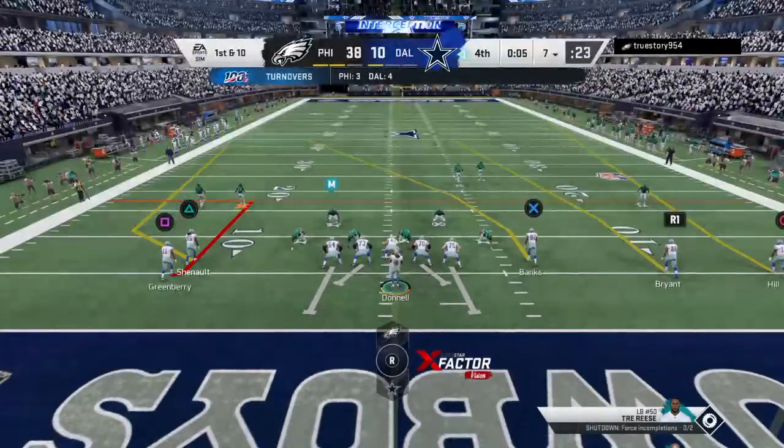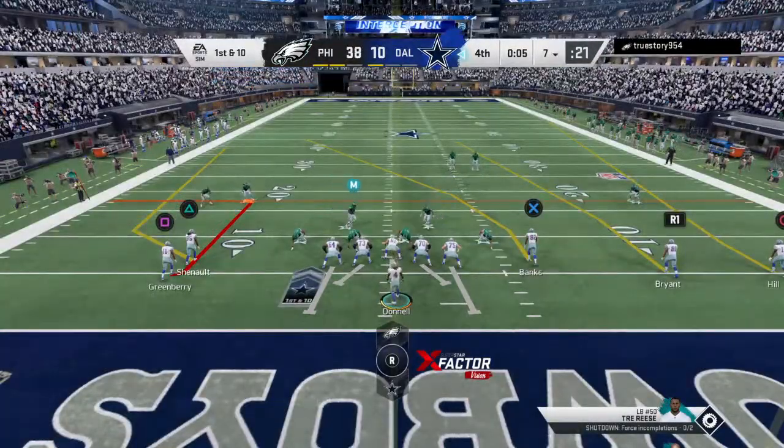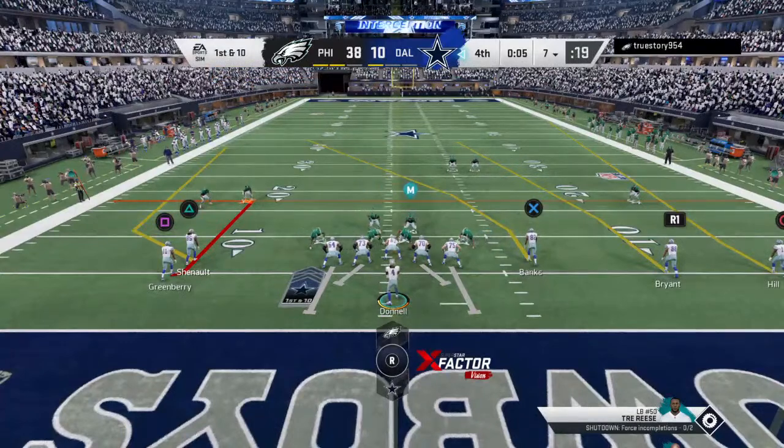The Dallas offense here set to begin the drive. They've lost this one. Their offense has struggled. Do they try to put together something here at the end just to take into next week?